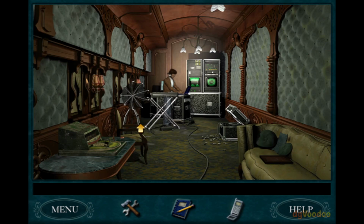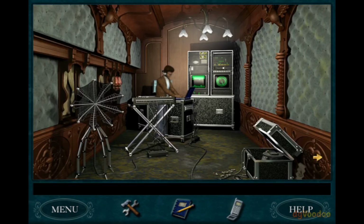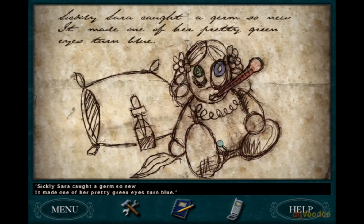Is there anything else? Can we look at the book? Oh, this is the sampler book. Was there anything else for us here? Sickly Sarah caught a germ so new, it made one of her pretty green eyes turn blue. Okay, so the doll that has one eye green and one eye blue is the Sickly Sarah doll. Should I be writing these down?